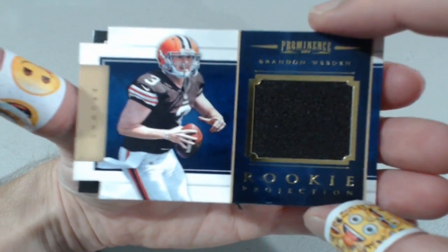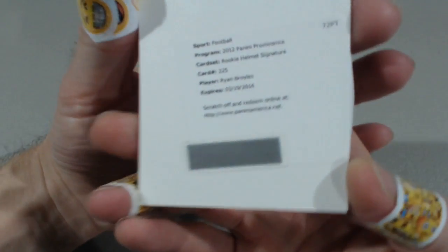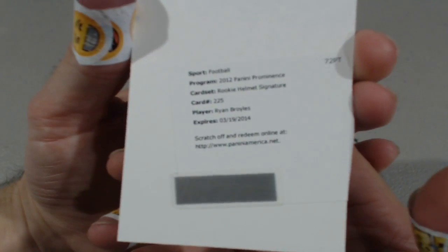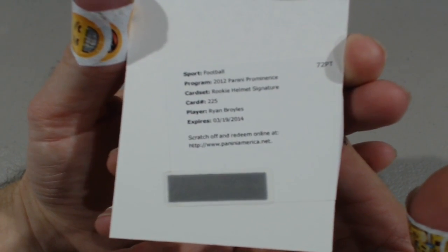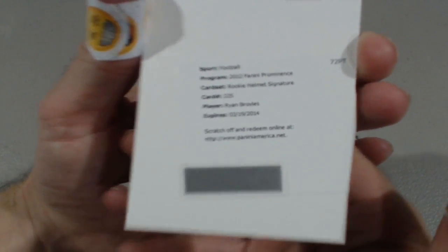2017. And I'm hoping this is a Wilson or something better. For all this, it better be something. Rookie helmet signature card number 225. Ryan Broyles is who it will be. 3/19/14 is your expiration, but of course, scratch that and redeem it, and you will be good to go. I want to see what the helmet signatures are numbered to.